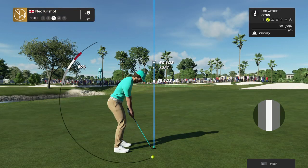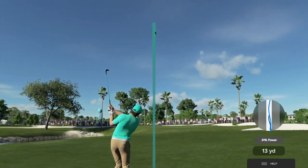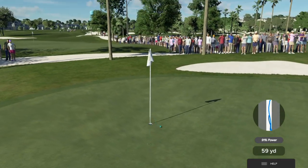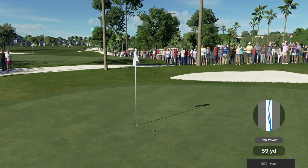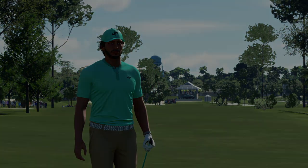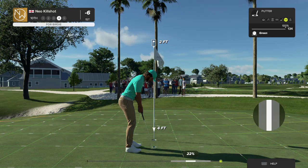And here we are with the third shot. He leads the field by a stroke. Oh my goodness! And hitting yet another green here today. Putting for birdie here.